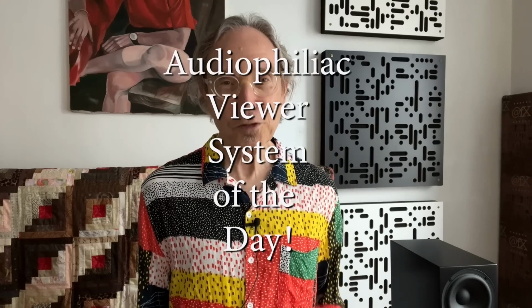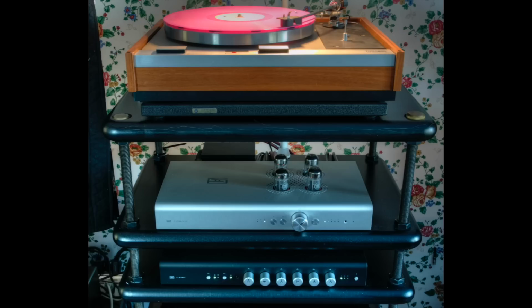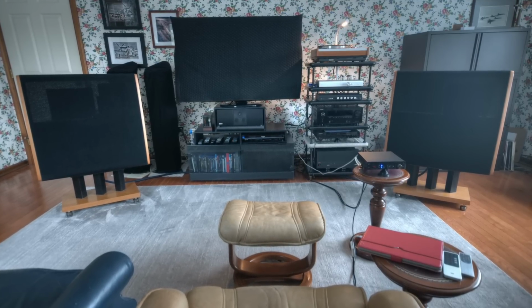Anyway, it is now time for the Audiophiliac viewer system of the day. Ron sent this one, and he lives in Eagle, Michigan. And this is quite the system. It spans every decade since the 1970s. The turntable is a Thorens 125 Mark II with Grace 707 arm and a Lin ASAC moving coil cartridge. Oh, I love that cartridge. Then there's a Pioneer DV45A DVD player, used as a transport, into a Benchmark DAC1 USB.